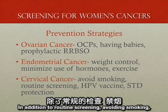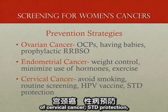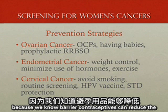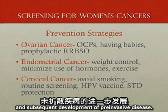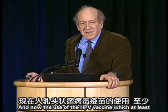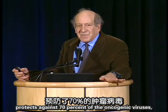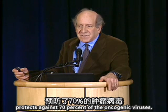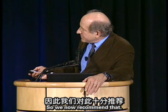And in addition to routine screening, avoiding smoking, which is a very strong cofactor for the development of cervical cancer, and STD protection, because we know barrier contraceptives can reduce the risk of the transmission of oncogenic viruses and subsequent development of pre-invasive disease. And now the use of the HPV vaccine, which protects against at least 70% of the oncogenic viruses, so-called HPV 16 and 18. So we now recommend that.